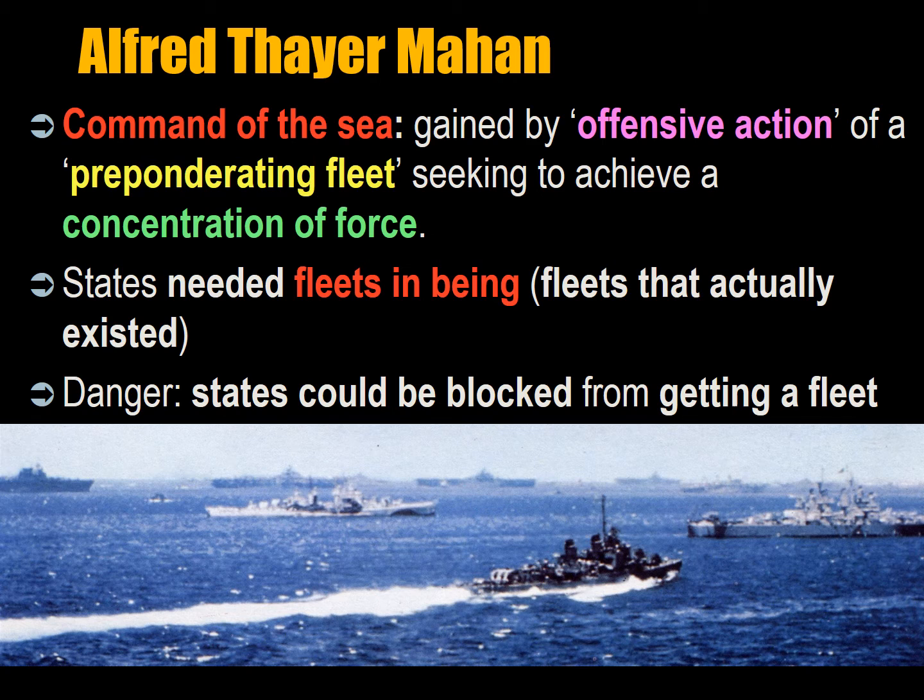He argued that states needed fleets in being, in other words, fleets that actually existed, because of the danger that states could be blocked from getting a fleet if they lost control of their oceans. Because if they lost control of their oceans, they could be attacked, and then their commerce blockaded and their ship production destroyed. This has occasionally been called Copenhagening. Essentially, the British were not pleased with the neutral fleet of Denmark that could have been deployed against British interests in the Baltic, so the British attacked the Danish fleet at Copenhagen and destroyed it.